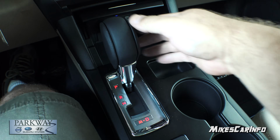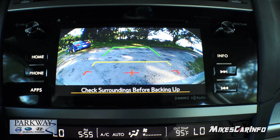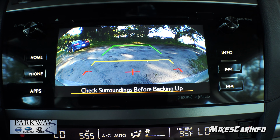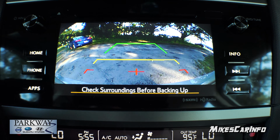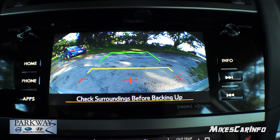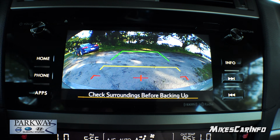So here's your shifter. Let's go ahead and put it in reverse so we can see what the backup camera looks like. You see it has the guidelines there, and the green, yellow, and red colors kind of clue you in on distance. And you can see from the bumper to the sky and all around, so it's really easy to see. It's a little bit distorted because it's a wide angle lens, but it gives you the best visibility.